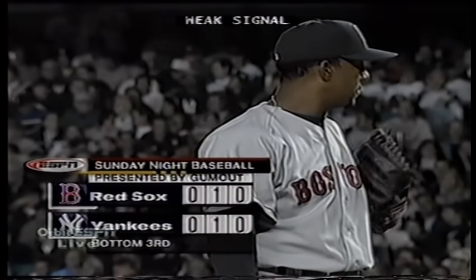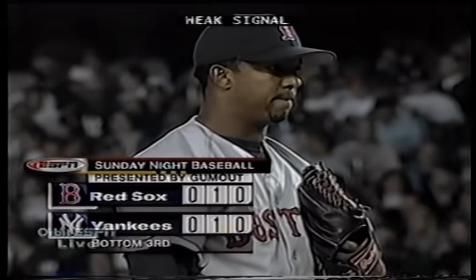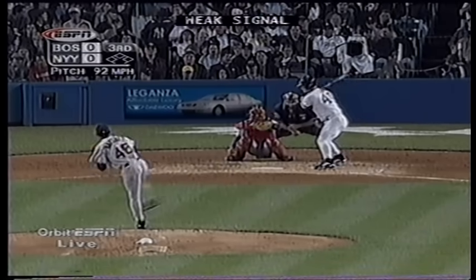ESPN Sunday Night Baseball presented by Gumout. The Red Sox nothing, the Yankees nothing. And now the Yankees in the last of the 3rd inning. Each pitcher has faced the minimum number of hitters thus far, although each team has a hit.